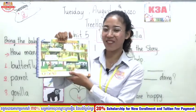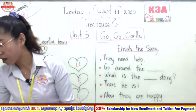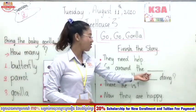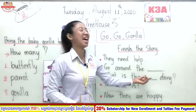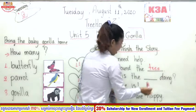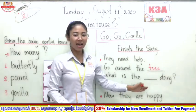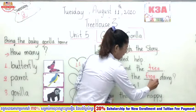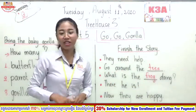Great job, everyone. Now look at our whiteboard and read with teacher together. Before reading, complete it first. Go around the tree. Now complete tree. And one more, what is the frog doing? Great. Now read with teacher together.